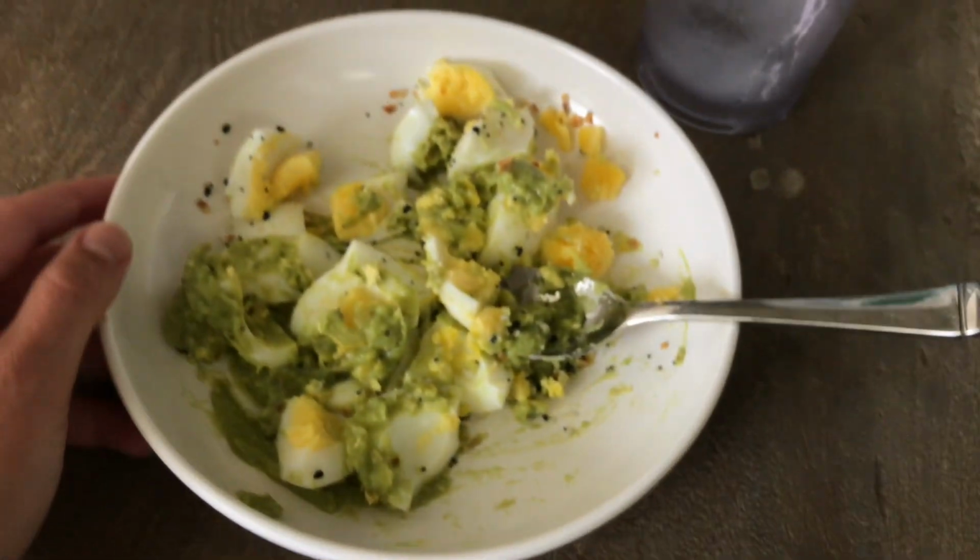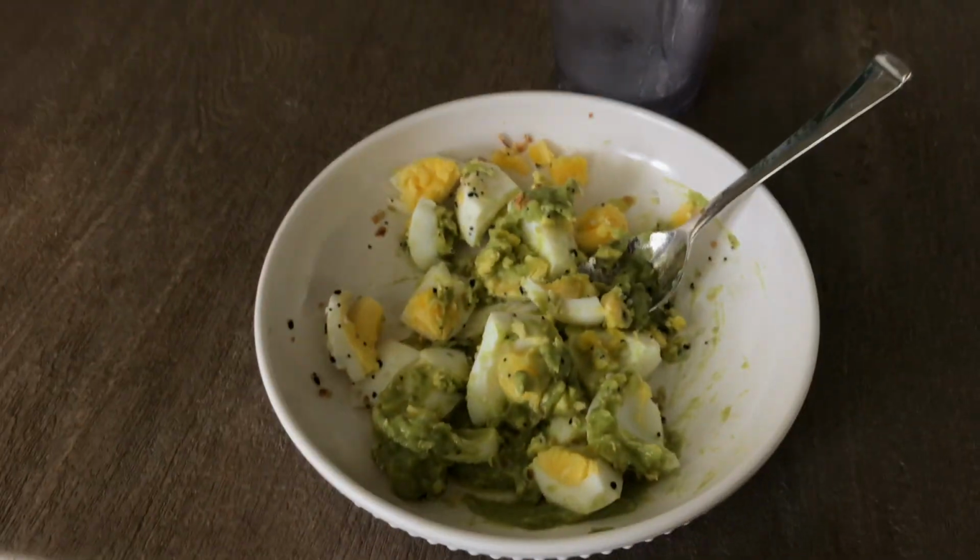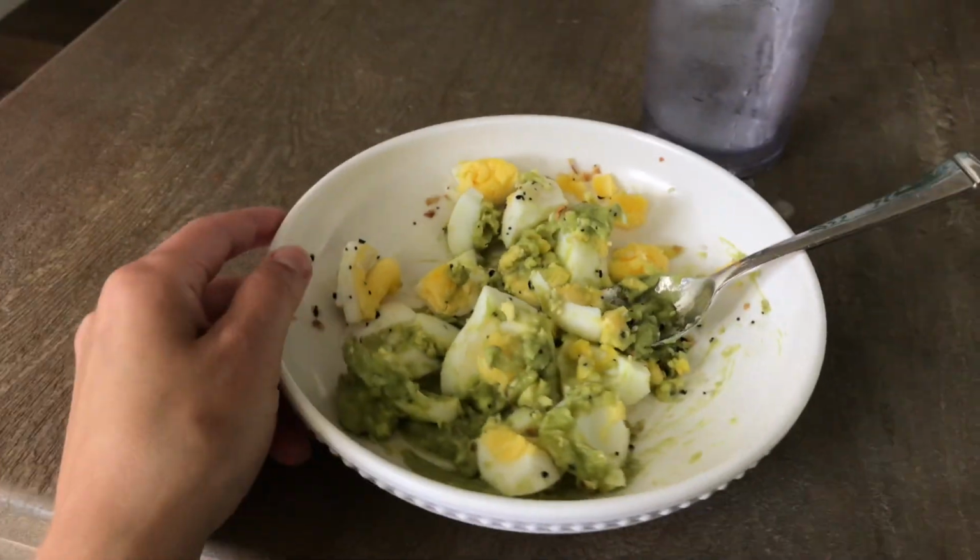This is another go-to for me. This is 2 hard-boiled eggs and half of a baby avocado just mashed up together. And then I like to top it off with pepper and some everything but the bagel seasoning. I'll have everything listed down below if you guys want to shop anything or check out more information.